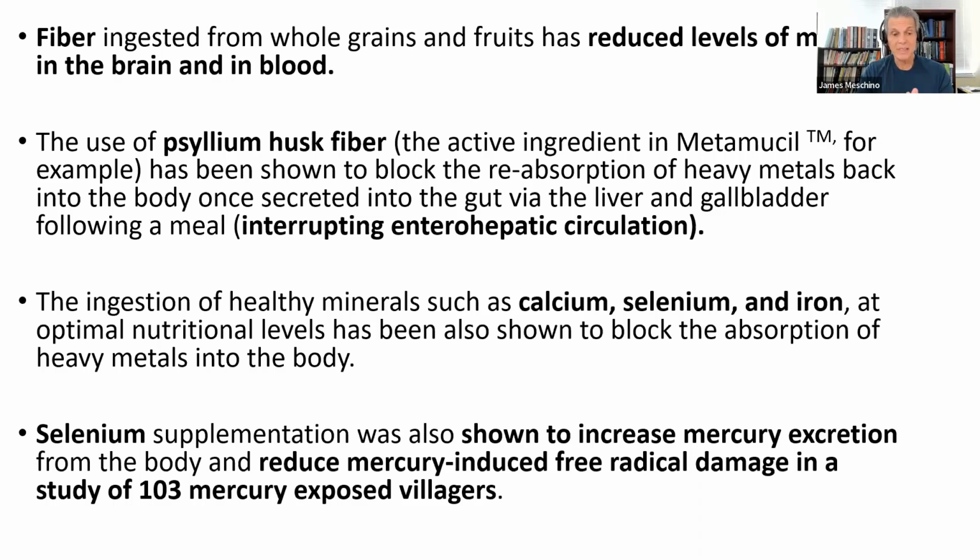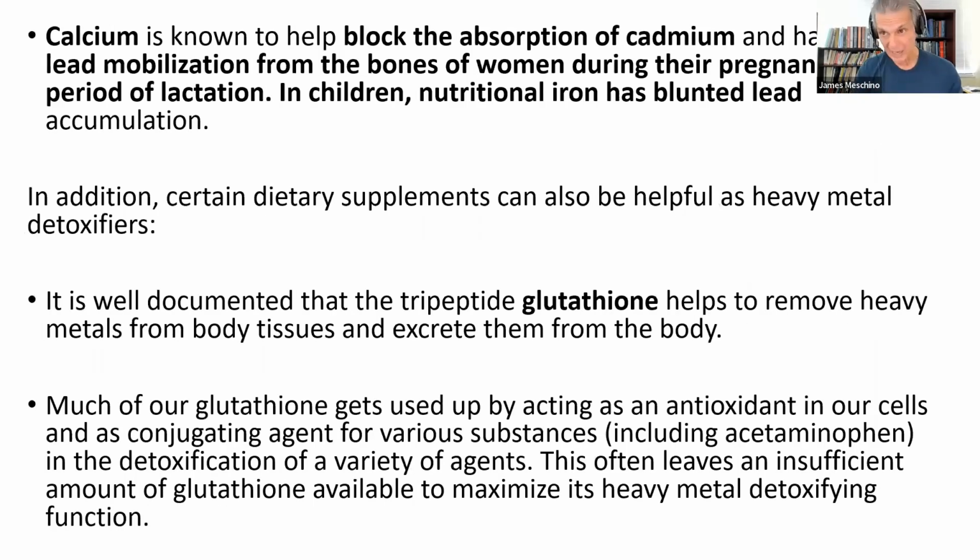Let's look at this. Selenium supplementation has been shown to increase mercury excretion from the body and reduce mercury-induced free radical damage in a study of 103 mercury-exposed villagers. Selenium is the way to help get the mercury out. Calcium is known to block the absorption of cadmium. It's reduced lead mobilization from the bones of women during their pregnancy and during periods of lactation. In children, nutritional iron has blunted lead accumulation.